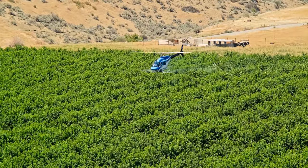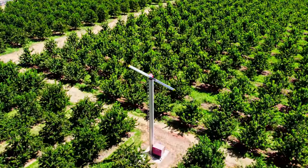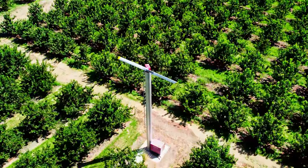So we're keeping a safe distance, but we also want to get close enough so you guys can see just what it looks like. He's flying, I don't know, 10-15 feet above the treetops, because basically the product that he's spraying right now, you want it to settle in from the top of the tree down to right around the middle of the tree, because that's where the fruit flies like to hang out. The only good bug is a dead bug. If he wasn't spraying this, the fruit flies would destroy this orchard in a matter of days.